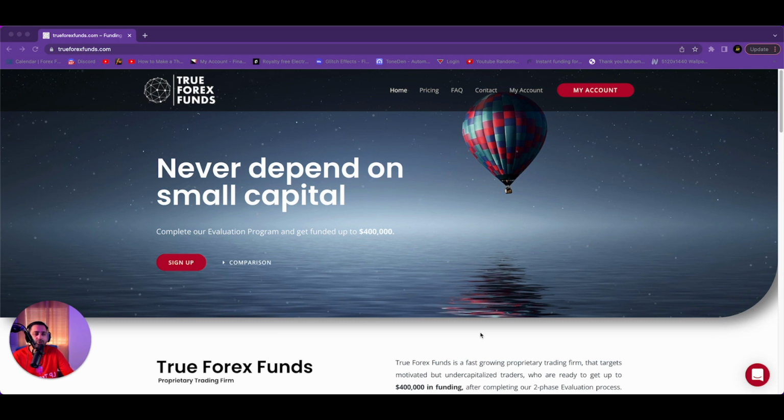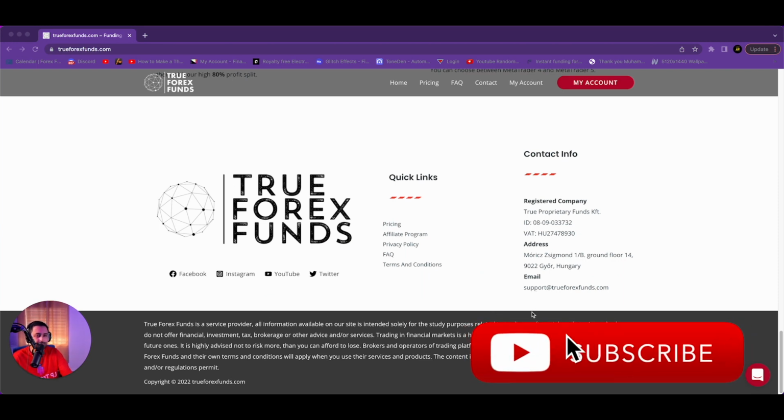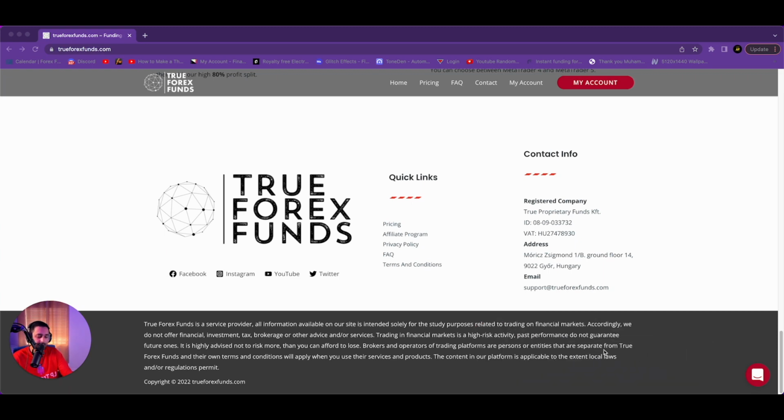If you're considering True Forex Funds, what are some things to consider? Typically when I look at a prop firm, I like to at least see that they have a decent looking website, and they have a pretty good website. So there's no red flags or anything like that to me. I did reach out to support to ask them for some kind of a discount, and they're not going to offer you any kind of discount, which is fine. I don't mind that. Their website is fairly good. I've gone through the social medias and everything was great. Again, no red flags.